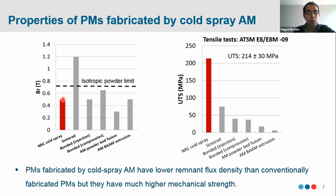And also the coercivity of the magnet is not affected by much with the cold spray process, so the demagnetization is relatively stable. But the main advantage of the NRC cold spray magnets is that they have much higher mechanical strength compared to other magnets. So on the right figure, you can see that the ultimate tensile strength of the cold spray magnet exceeds 200 MPa, and compared to other permanent magnets, it is much stronger, and this can allow you to operate the motor at higher speeds.